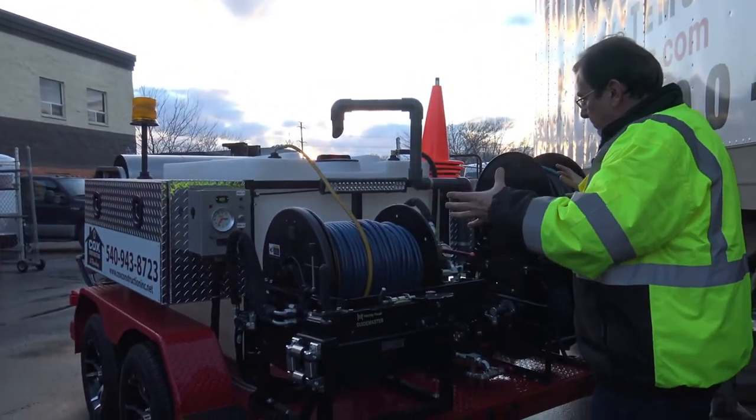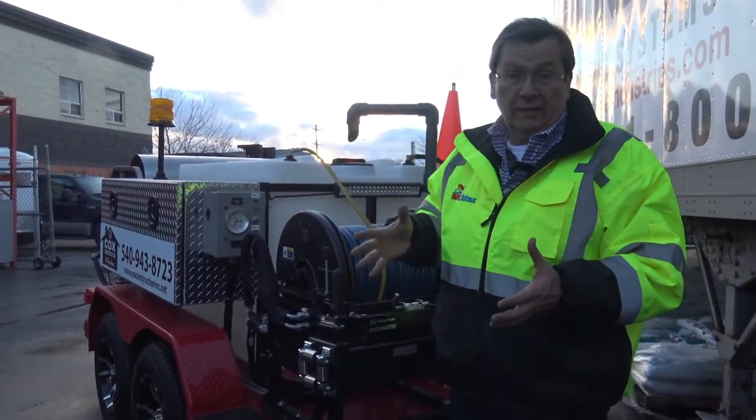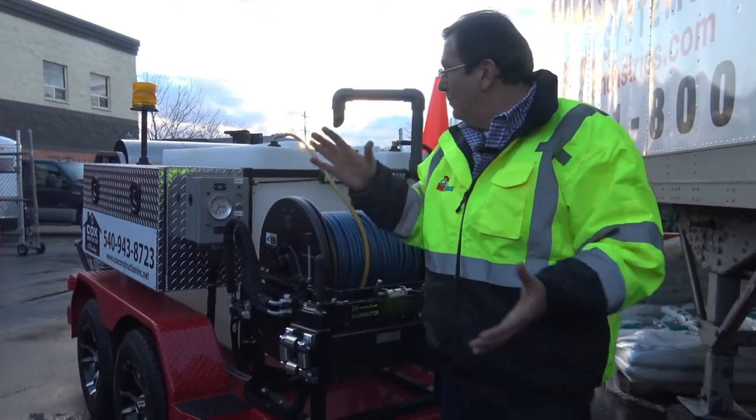But this is a great unit. I see more and more cities using them as well. The HotJet II. Really cleans well. You keep the pipes cleaner, they stay cleaner longer, right?